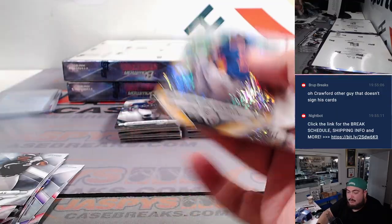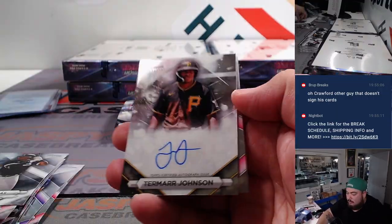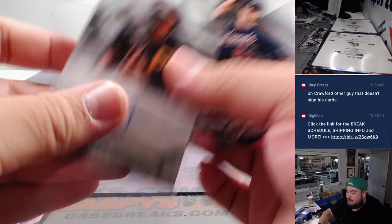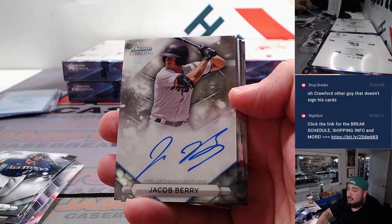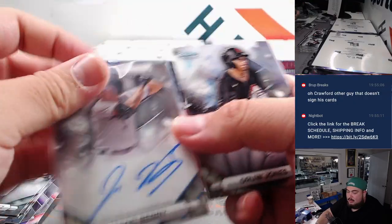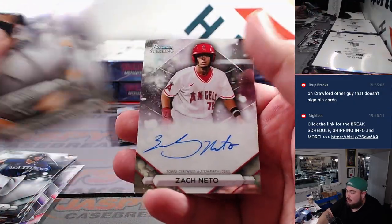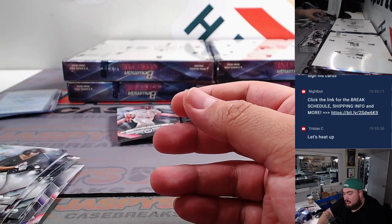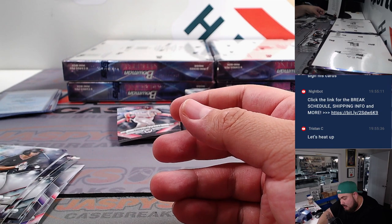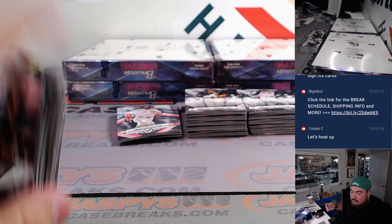Hunter Brown to 150. And then Termarr Johnson. Nice one there for Pittsburgh. Mark. Jacob Berry for the Marlins. Eric with that one. And Zach Neto for the Angels. I think that's our second Neto, right? Or definitely second Angel. I feel like second Neto.